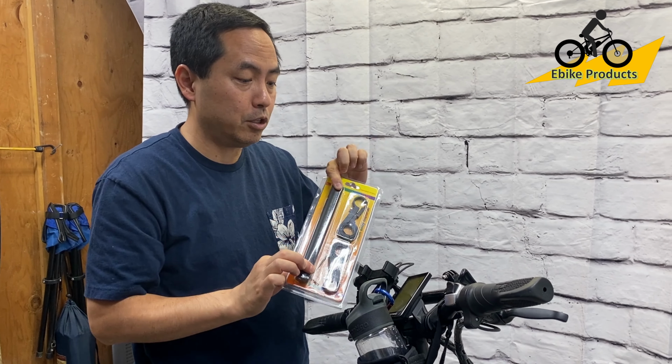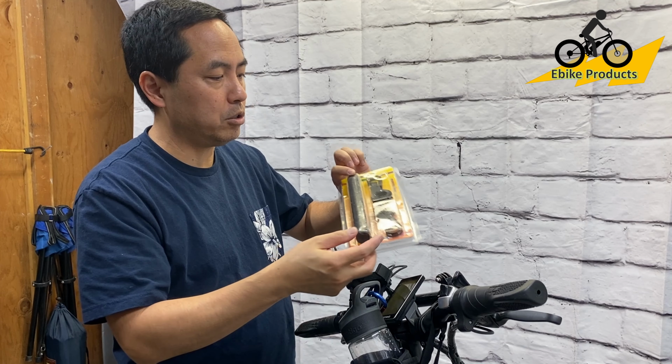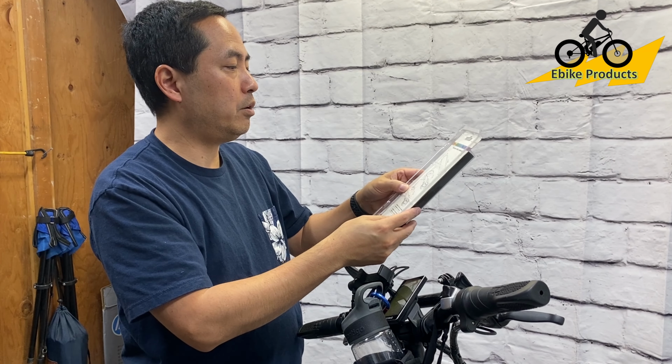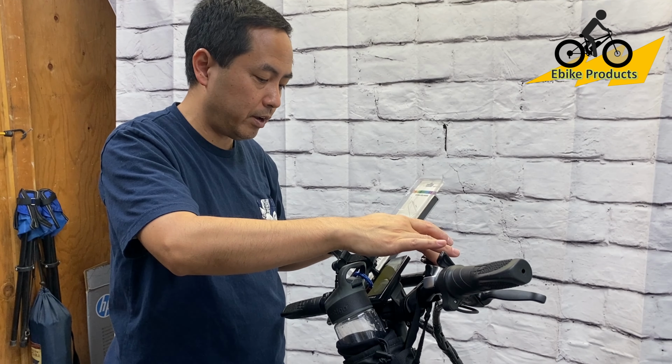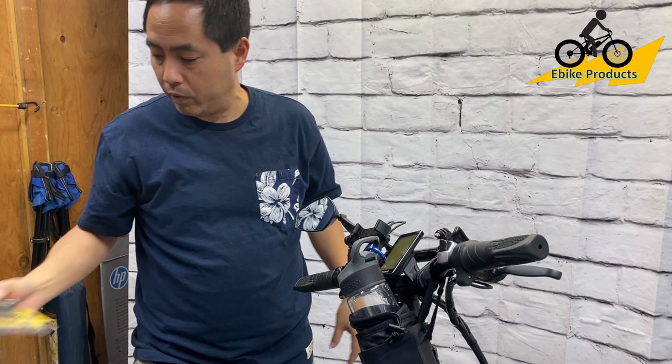I still think this is a very essential element, especially for the Lectric XP. The bar is just too skinny for a lot of extras. So this one here is actually 20.2 centimeters across. It's one of the longest I could find. Anything longer, I was afraid it would hit certain areas, but nonetheless, it was a great size.